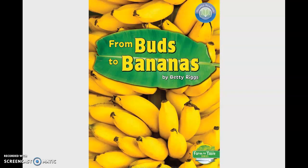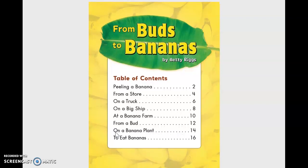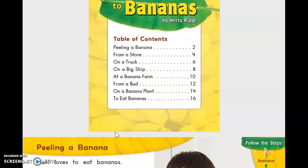From Buds to Bananas by Betty Riggs. There's your table of contents.